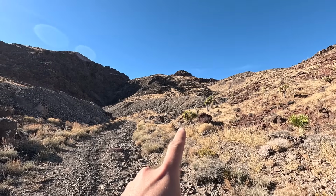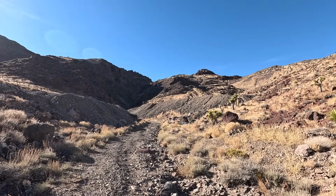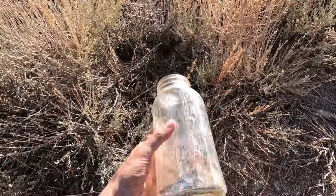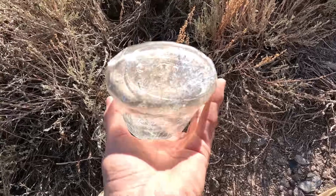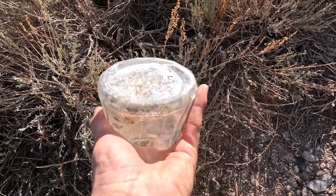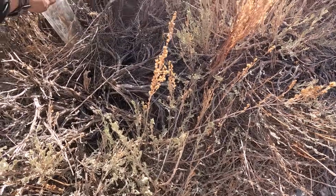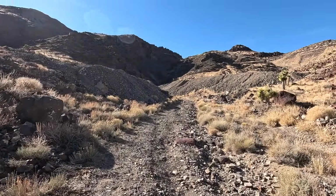Alright, so there's one of the piles for the mine, and it also extended out to here. And way up on the side of the mountain, there's another pile or two. But literally right along the road here, I spotted this little jar. Looks to me like a pickle jar or something, but it's got some pretty nice iridescence to it. You can definitely tell it's been sitting in this spot for a solid 90 years, give or take. Cool stuff. We still got some intact bottles like that out here. Alright, I'll turn you guys back on when I get up to the main mine.